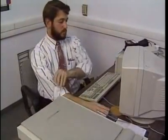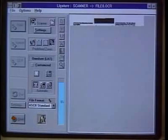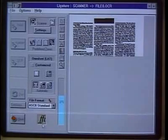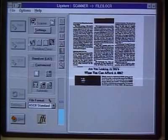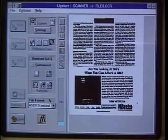Ligature is another Israeli company that is taking advantage of the country's expertise in image processing. Ligature's product is an advanced optical character recognition engine that can not only read characters intelligently, but can also decipher the control codes in a document and give you a binary file that can exactly reproduce your scanned document.